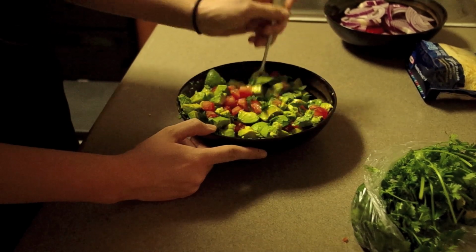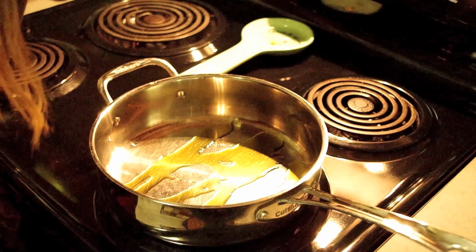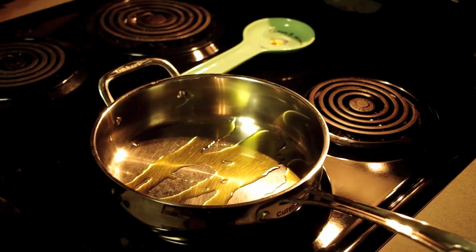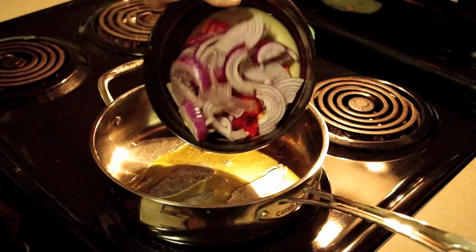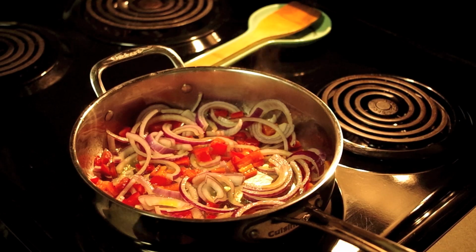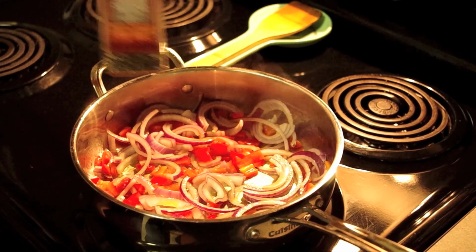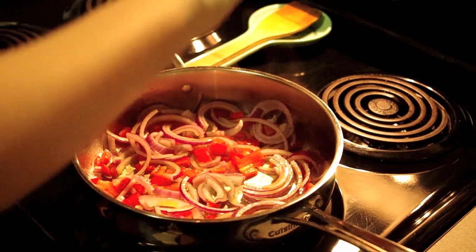So once all of the ingredients were mixed up for the guac, it was time to cook the vegetables and beans and things for the insides of the quesadillas. So I just threw some olive oil in a pan and then threw the onions and peppers in there to get them sauteed. I also added lots of salt and pepper while they were cooking as well.